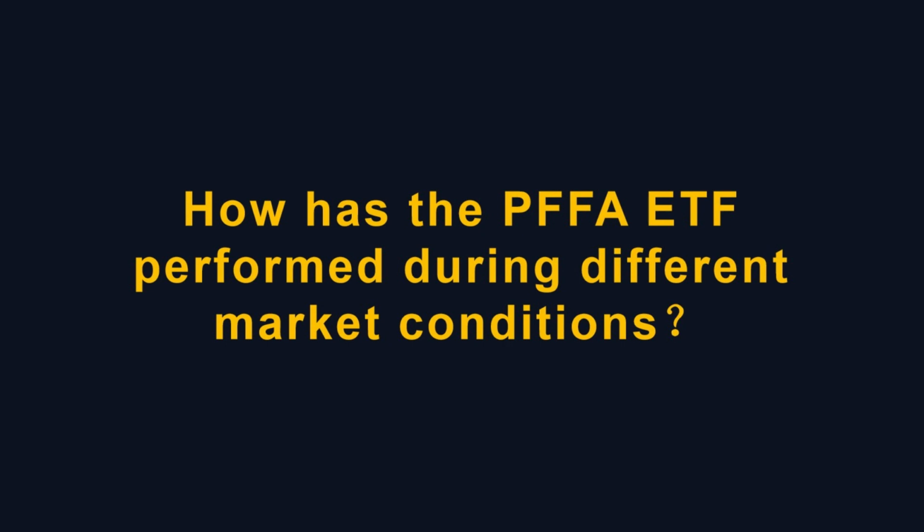Performance compared to benchmarks. It's important to compare the PFFA ETF's performance to relevant benchmarks during different market conditions. Here are some possibilities. Broad market indexes, for example the S&P 500, can provide a general sense of how the PFFA ETF performed compared to the overall stock market under different conditions. Preferred stock indexes, benchmarks that track the performance of a basket of preferred stocks, can offer a more specific comparison. This can help assess how effectively the PFFA ETF's active management strategy fared compared to a passively managed basket of preferred stocks.